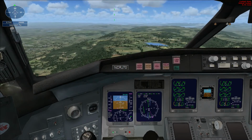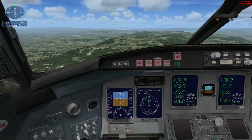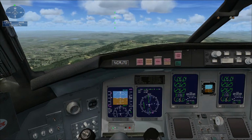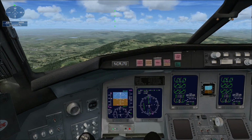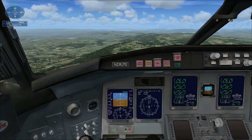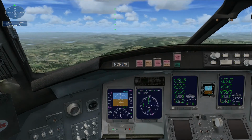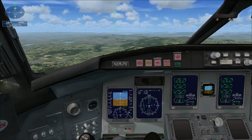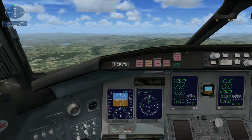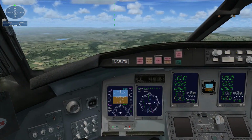Okay, now reduce thrust a bit to slow to 180 knots. Pull back on the stick a bit to keep the nose from dropping. Maintain 3,000 feet as you slow down. F7 twice to lower the flaps to 8 degrees. The flaps will slow us down, so bring the thrust back up to about 60% N1 so we maintain 180 knots.